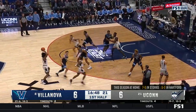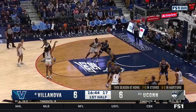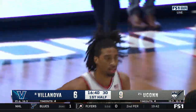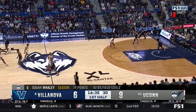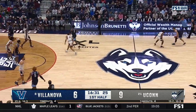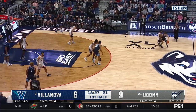Well, we got a little double drag across the top. Look at the load up in the lane. Sanogo back out to the open man. Whaley for 3. That barely tickled the twine. He's at 28%. He can make some deep ones once in a while. Not quite Poly-like, but effective. That's a guy, if you could get him going, how much more potent is UConn?